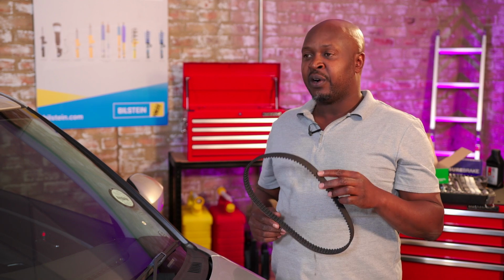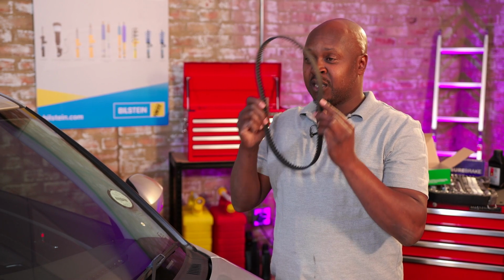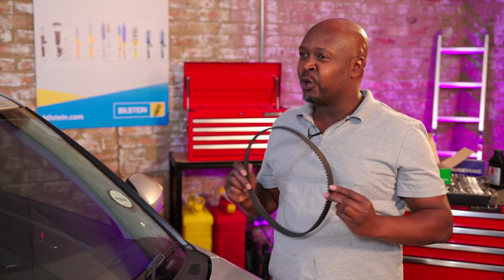So essentially, in the engine, they help the camshaft and the crankshaft to have this little synchronized dance with one another. That's right. And that helps to keep the engine going. That's right. For your engine to drive, it is because of this. Without this timing belt, you're not going to drive.